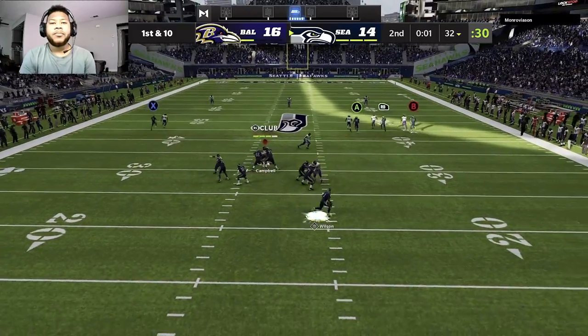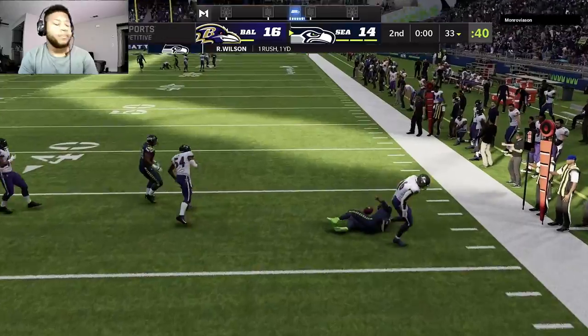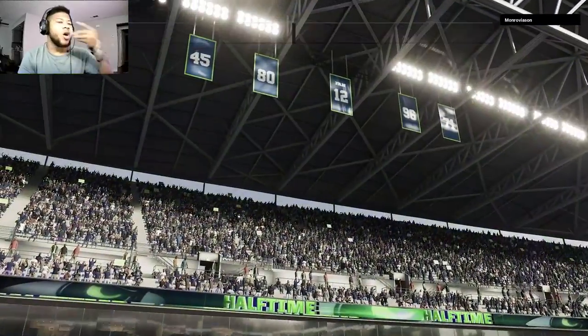Final play of the half, it's Wilson. Escaping the pressure right. First half in the books.